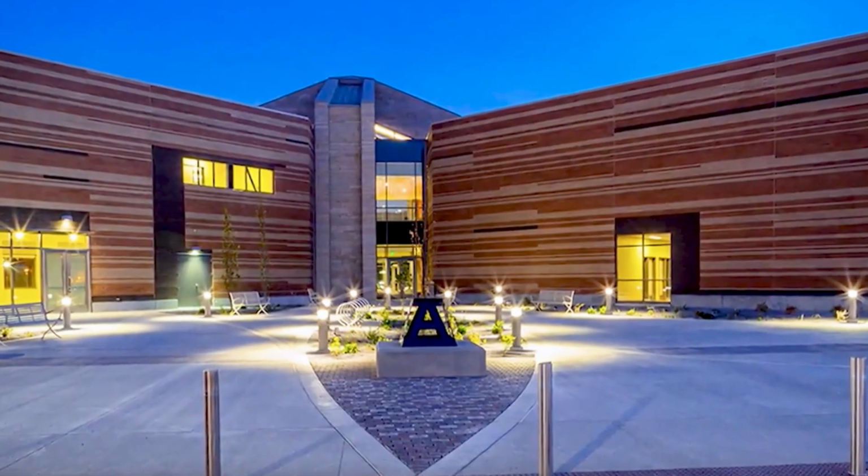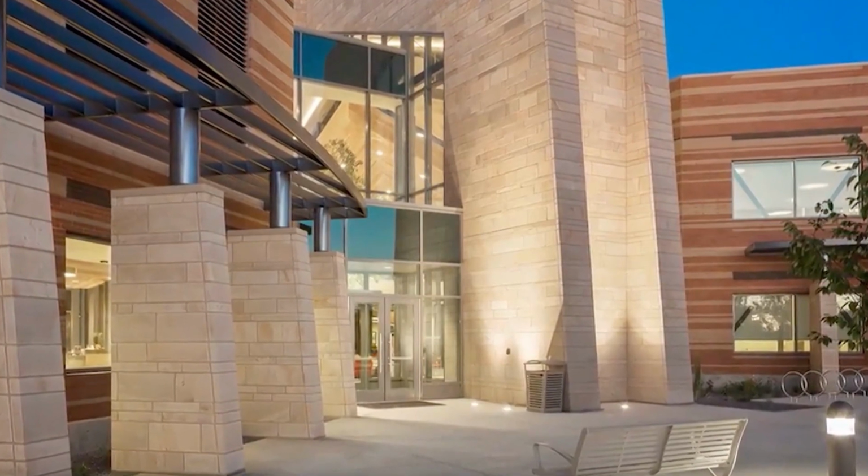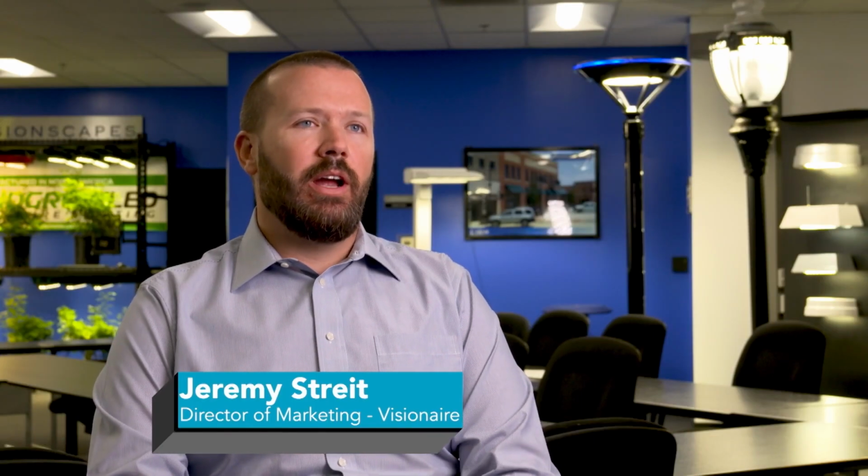The advent of commercially viable solid-state, or LED lighting, was the first significant change in the industry in over 100 years. The new technology that Visionaire has and why it's going to make us stand out is because it's an open platform, a single pane of glass.